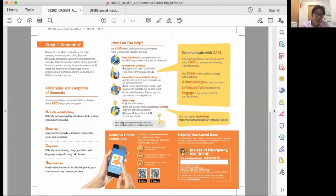There are A, B, C, D to follow to understand if someone is showing symptoms of dementia. So A is difficulty with activities of daily living. You can see it in cooking, like they're putting too much salt, or everything has changed, like they don't know which channel to watch a Chinese show. These are daily tasks that are perfectly normal and easy for anyone, but for people with signs of dementia, it will occur lah.